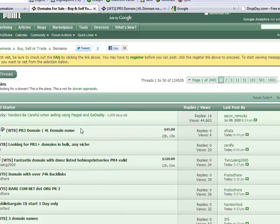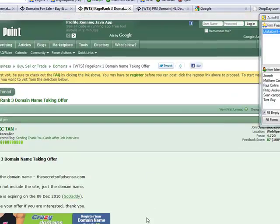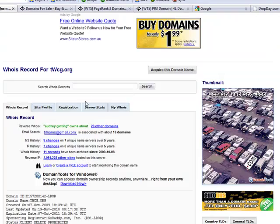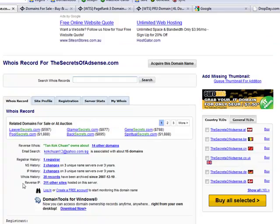Let's have a look at this one here, PageRank 3. What's the domain? I am selling this domain, The Secret of AdSense. Let's just check on this domain quickly and see if we can see a drop. Otherwise, we'll keep going with twcg. This one, no, but as you see, can you see there it's got registrar history? 1 registrar. If it had next to it 1 drop or 2 drops or any number and then the word drop, then you wouldn't buy it. That's all you're looking for.